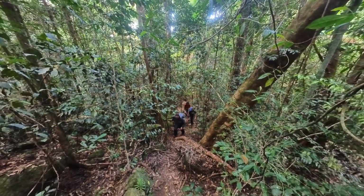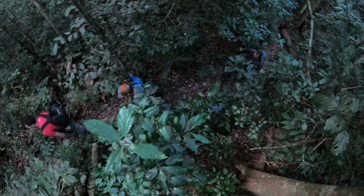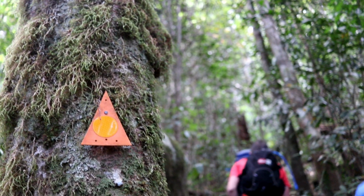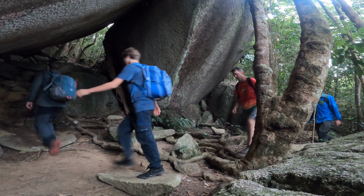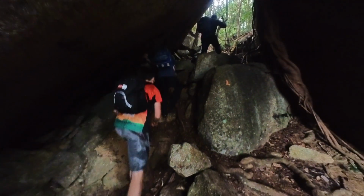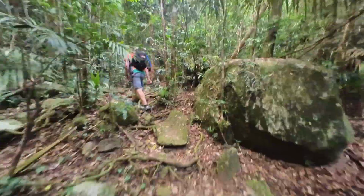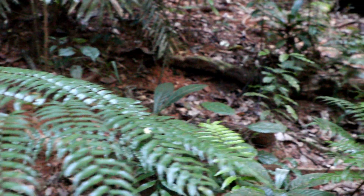Bartle Frere is the highest mountain in Queensland at 1,611 metres or 5,285 feet. It's situated 60 kilometres south of Cairns. It was named after Sir Henry Bartle Frere a long time ago. Bartle Frere is covered in tropical rainforest. 90% of the year, the top is in the clouds. The first recorded ascent was by Christopher Palmerston, an Australian explorer, in 1886.